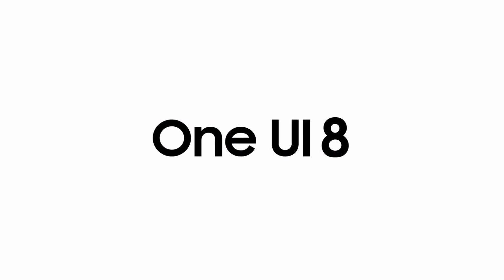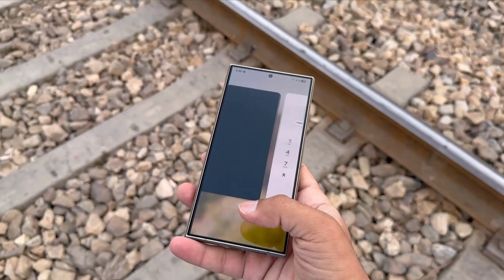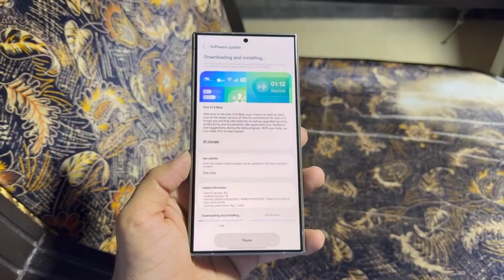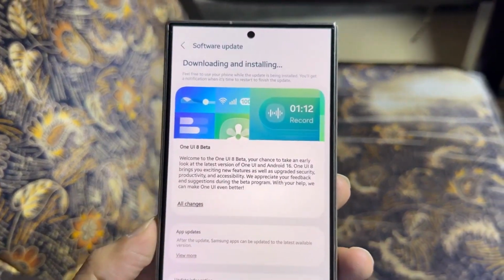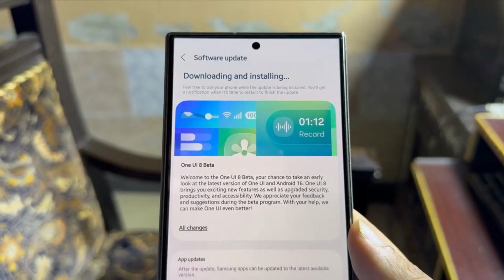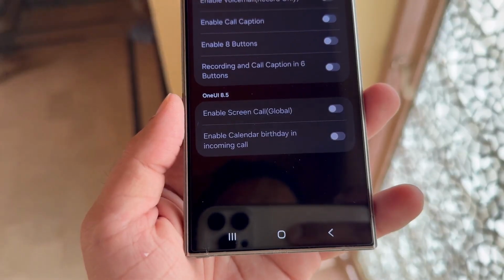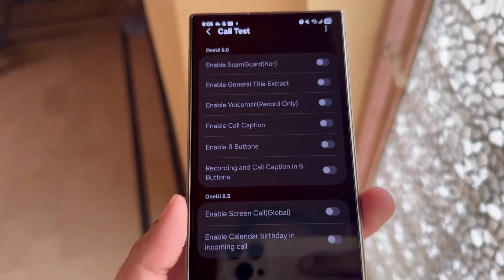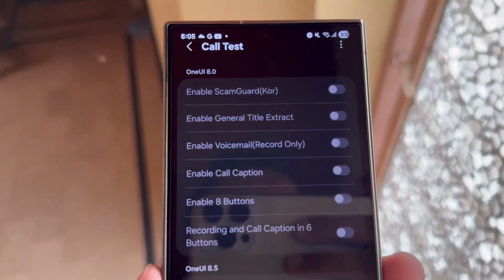Today, we're talking about Samsung's next big move with One UI 8.0. Everything now depends on how well Beta 2 performs. If this version runs smoothly and feels user-friendly, Samsung might decide to roll out the beta to even more devices, like the Galaxy S24 lineup, the upcoming Z Flip 6, and the Z Fold 6.